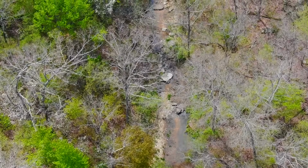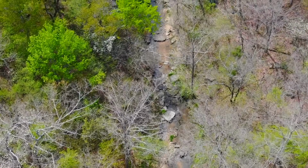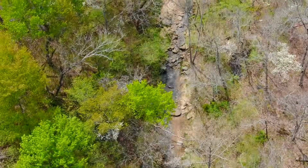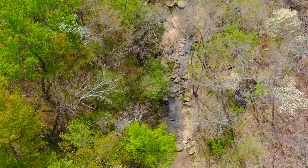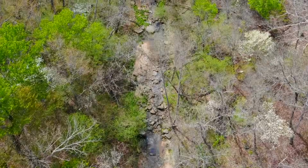This is about as close as we can get with the drone, because it's hard to tell when you're flying the drone where the limbs and branches are. We probably could have gotten a little closer, but whoever's flying it is playing it safe, and that's good. I'm quite sure we've got a ground video as well showing the creek frontage, and you can check that out, of course, on the website.